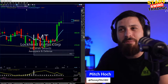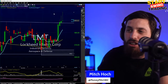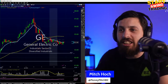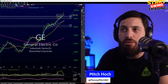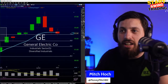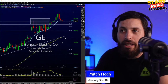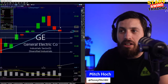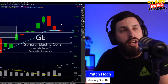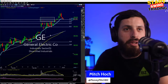Man, I'm still going to be kicking myself on missing this move to 490s. This one won't be a bad move if it gets there to 500. Defensive names, not looking too bad. GE, finally starting to show a little bit of weakness, but really not cracking. I'm looking to see if we crack the 9 EMA, the same thing that I talked about on Meta. Would we crack and start showing below that price action? And we're about to do it. So I'm not going to do it today, but in the next week or so, I could be short in GE. I'm just going to keep it on watch for right now. All right, we'll see what happens on this one.